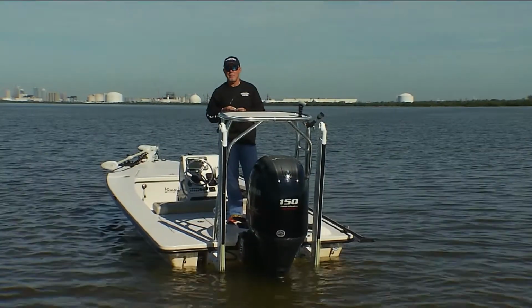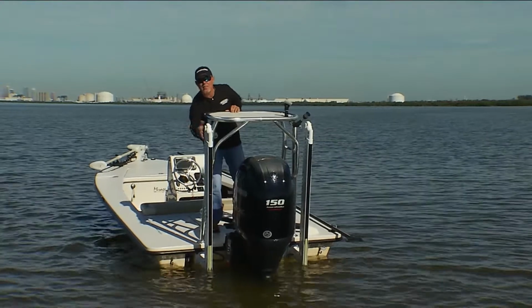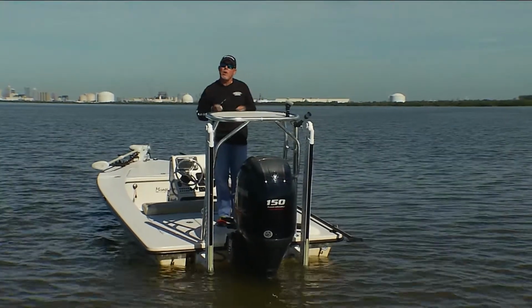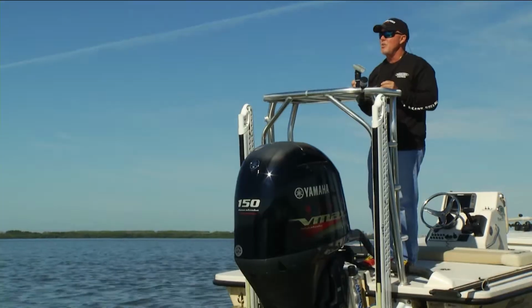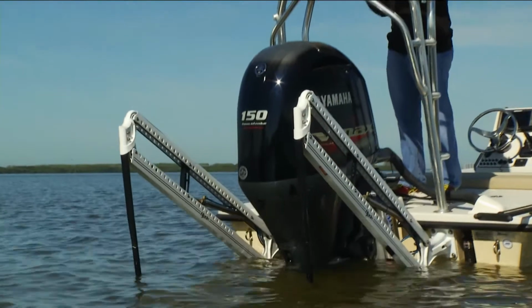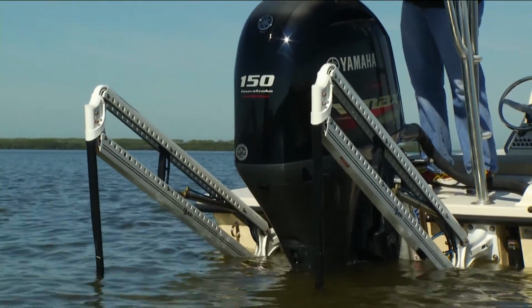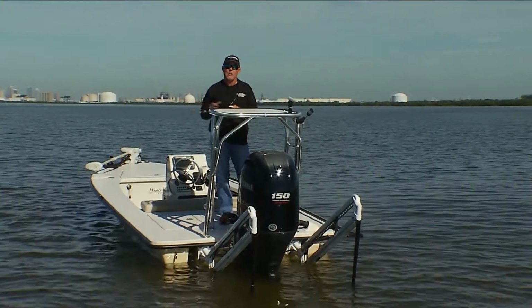Today's Power Pole tip of the week is about Captain Rick. I often get asked this question: what are these things on the side of the tower? Well, they're a Power Pole shallow water anchoring system. It's a hydraulic system that allows us to have more control over our boat. We can quietly secure our boat in the current and the wind, and what makes it great is it allows us to position our boat exactly where we want it.